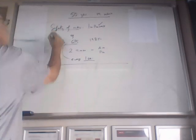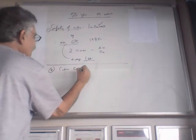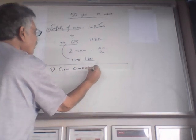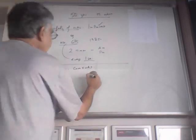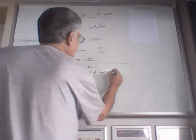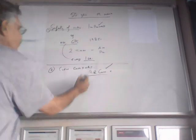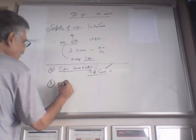Second thing, crew comfort. Earlier in the 70s and early 80s, ships did not have air conditioning. Some of the ships did not have, but now they have this. So crew comfort improved. Again, MLC regulations.